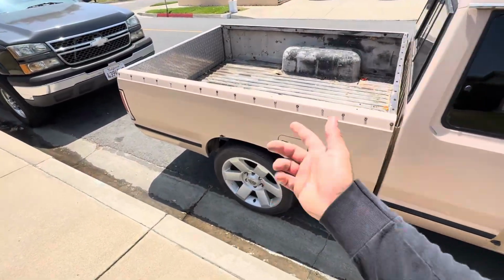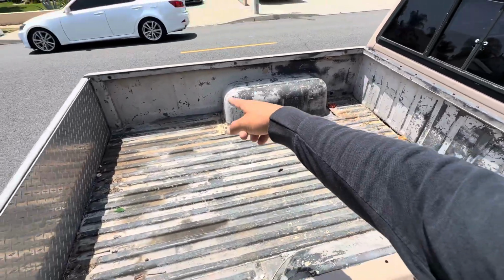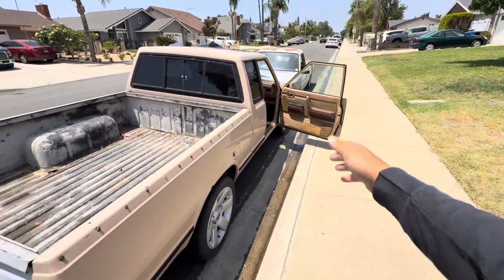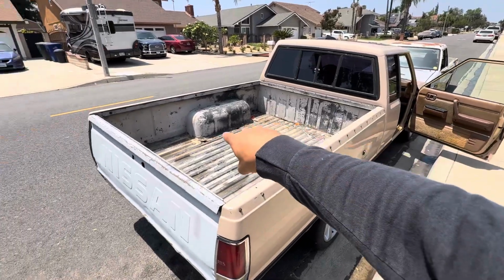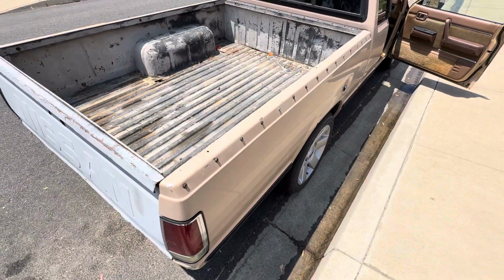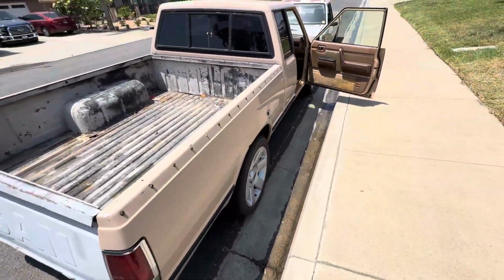So like I said, I do need a couple parts. I'm probably going to end up getting a whole new bed, just because I don't want to deal with rust. That's also another issue with that truck, is I got a little bit of rust that I don't want to deal with, so I'd rather get a rust-free truck. This truck has no rust except for that little piece on the bed, and that little piece right there. So new bed, new tailgate, new roll pan, and a bunch of little stuff.